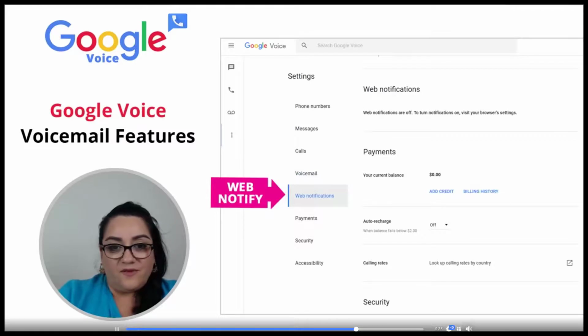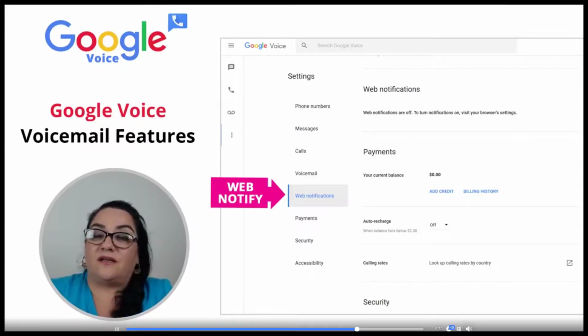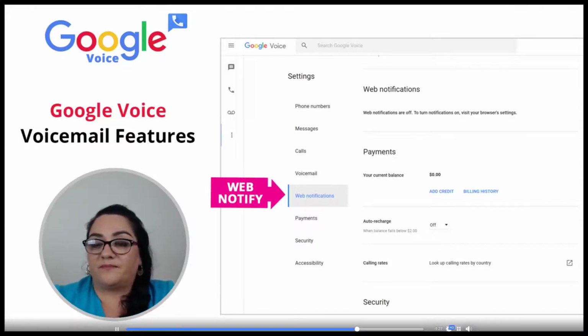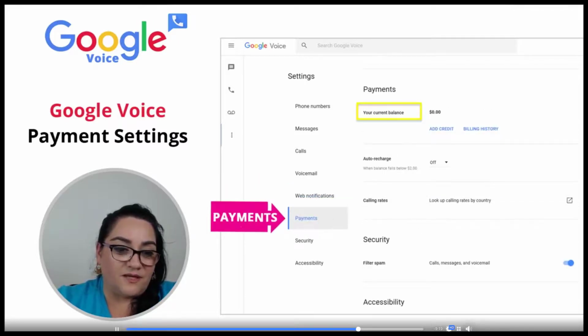And then settings for the web. I haven't used this, so truthfully, I have no idea what this is. I guess you would get a notification at the top of your screen if you're on your browser. But I just turn that off because I don't like to get notifications from the web.